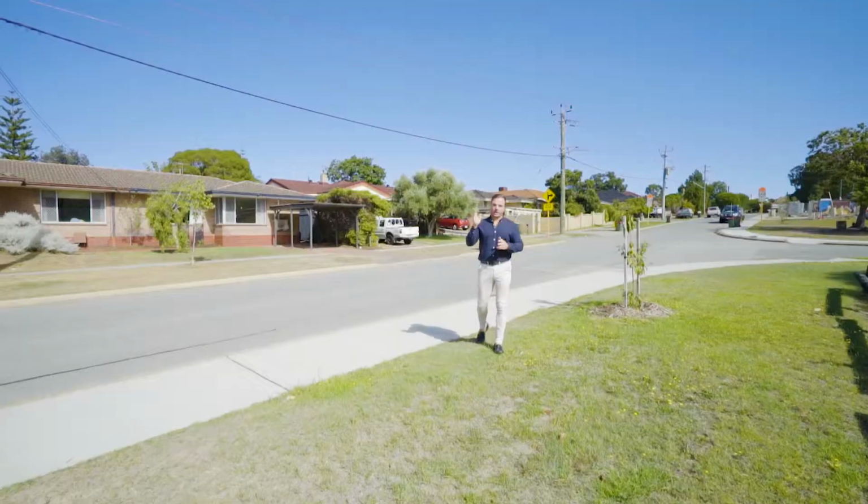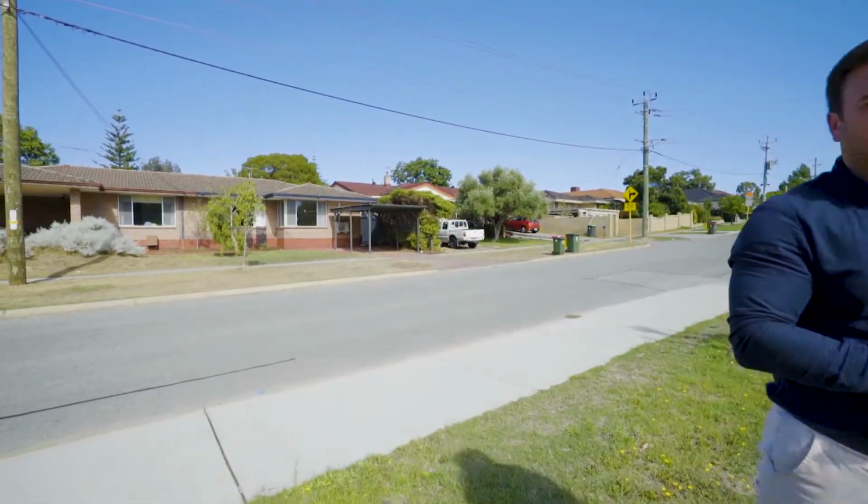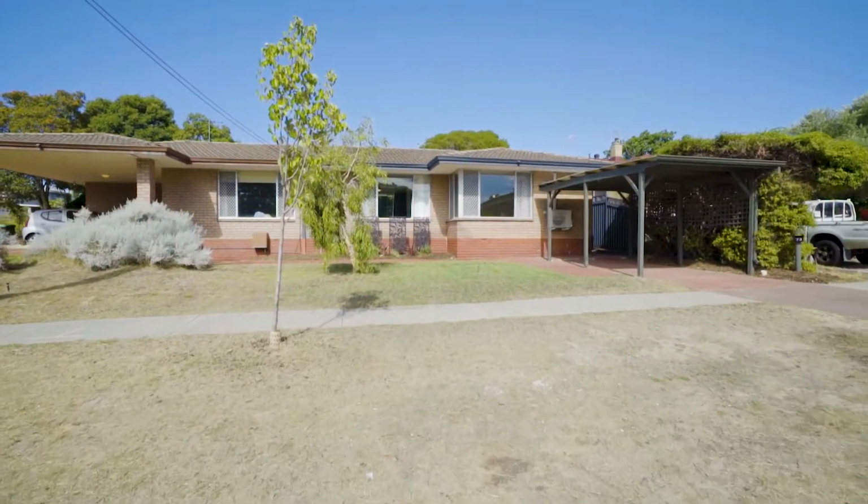Location, location, location. That's what the experts say when buying your first home. And 73 Golden Street, Dianella, certainly ticks that box.